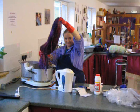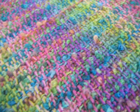We hand dye the yarn here as well, so the combination of the Monet inspired warp and the hand dyed weft is what gives Liz Christy scarves its flavour. And the Monet inspiration has become a trademark of Liz Christy Originals.